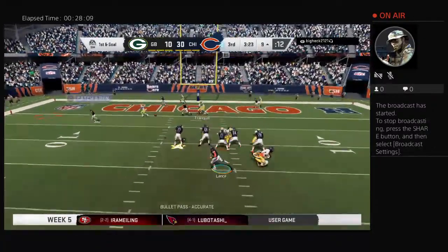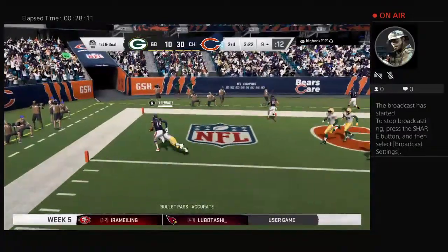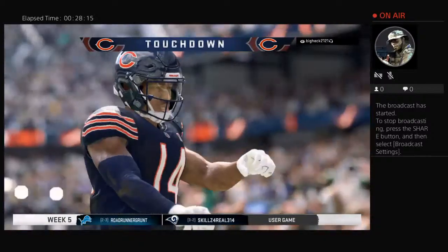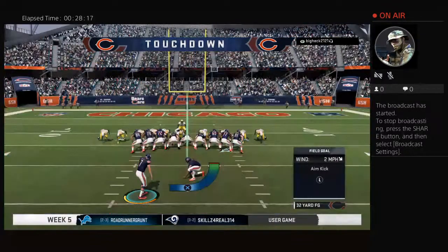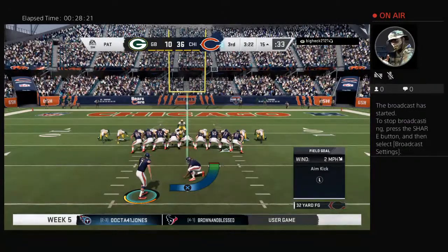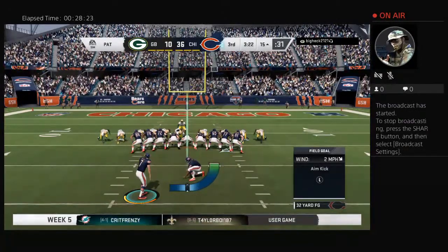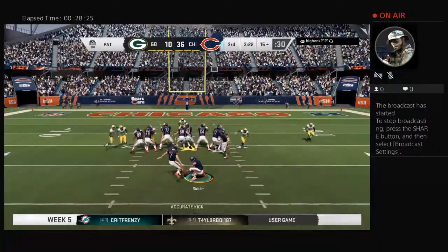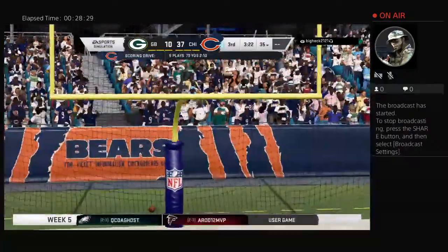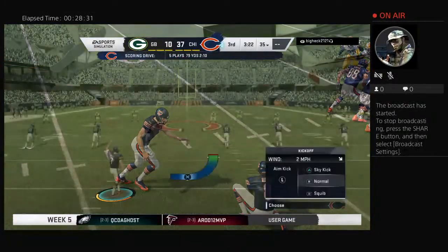Out of the gun, they'll look to throw. Toward the pylon, caught. And he takes this one in for a Bears touchdown. Stefon Diggs, 2 catches, 2 touchdowns here so far as the Bears push further out in front. Extra point splits the uprights, and that stretches the lead all the way up to 27.